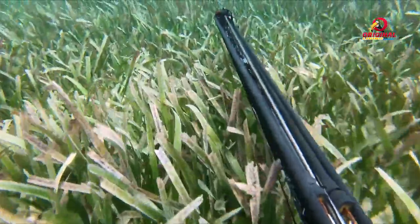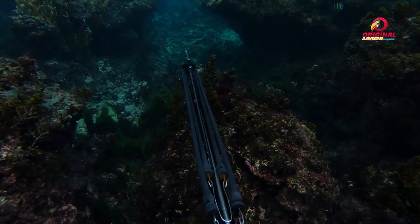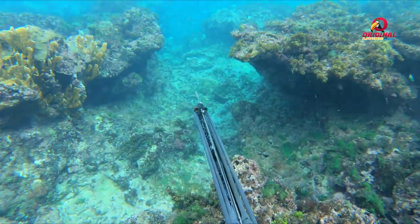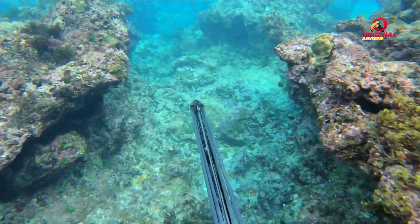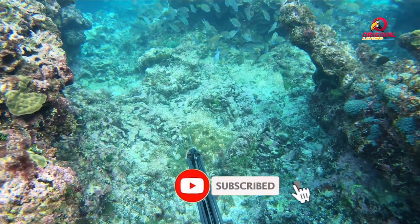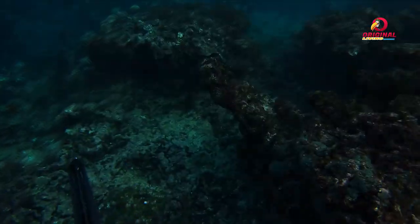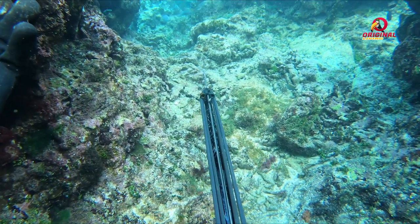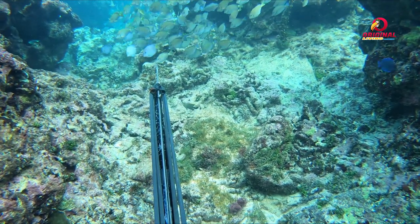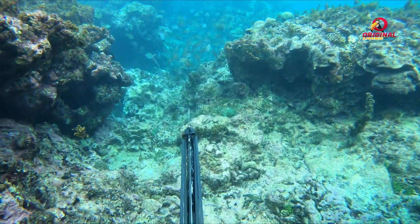Yes guys, so I'm in the water now. You can see the water is very clear. This is actually when I'm crossing the reef. You can see a lot of surgeon fish, and some parrot fish in the school as well. I try to sit there to observe them, then I move on.